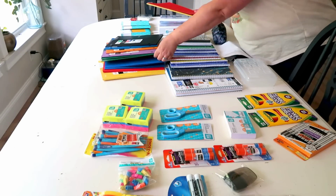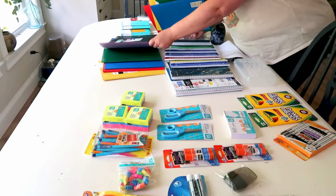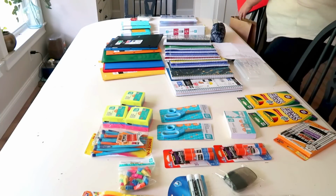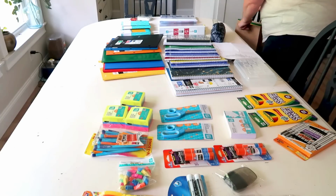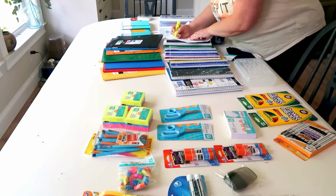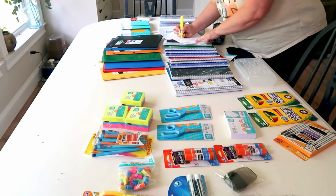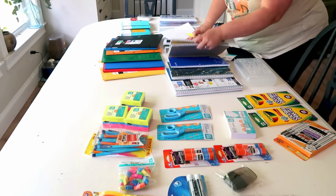There were a couple of things I still needed to get, like headphones, which I already grabbed. I actually picked those up at Five Below. So if your kiddos need headphones, Five Below, I think I got them for $5.50, and they have cool ones like Black Panther, and I think they also had SpongeBob. I think I saw some Yoda ones. That was pretty cool. So I was able to snag those.